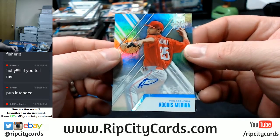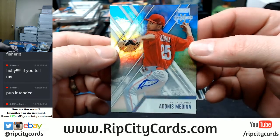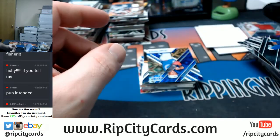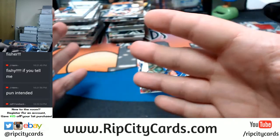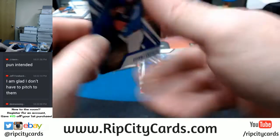You see that Rafael Palmeiro is talking about making a comeback. Medina, Phillies autograph. Do you think the steroids that he took a long time ago have gone to his brain or something?